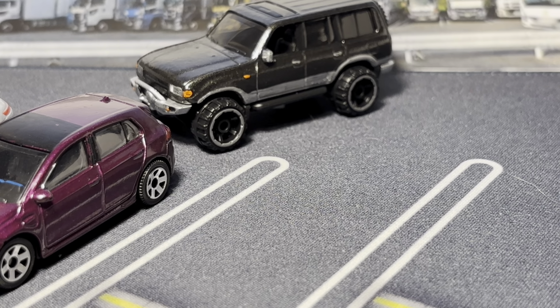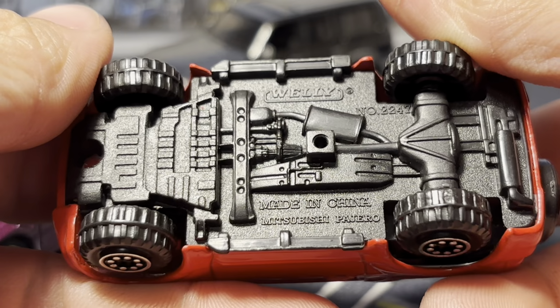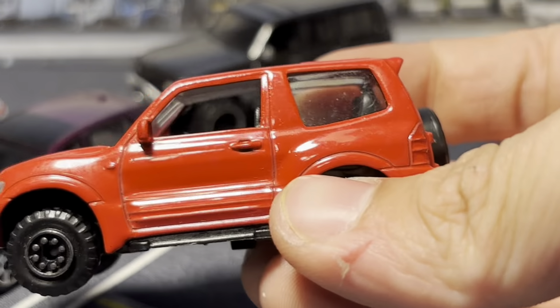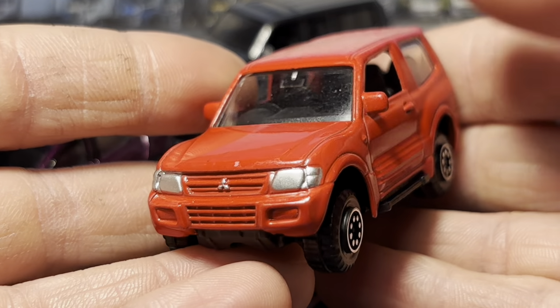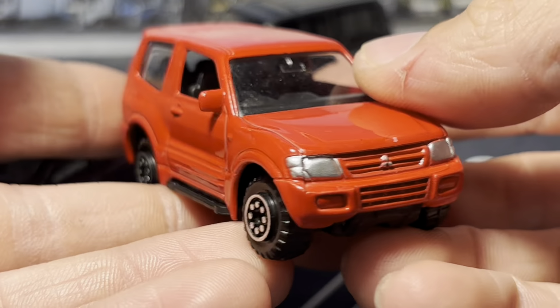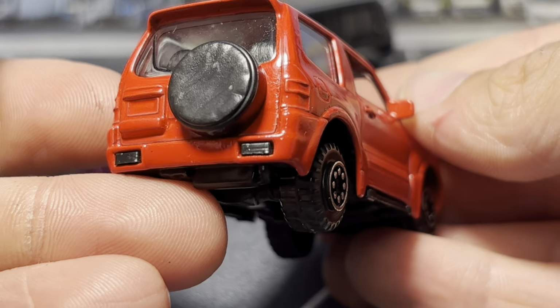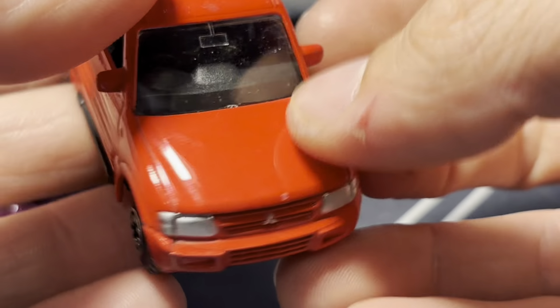This Welly Mitsubishi Pajero. I don't know, is this supposed to be an Evo? It just says Pajero. Yeah, I guess the wing's not nearly as big. But yes, I've been wanting an example of this casting. I didn't even know they made a red one. But a buddy of ours was selling it off, and he asked me if I wanted it, and I said, yes, please. Because I've only seen the silver one.